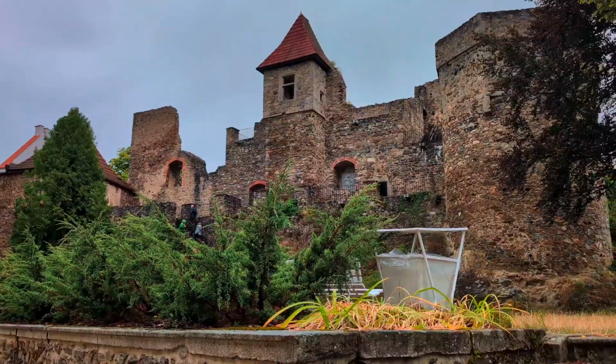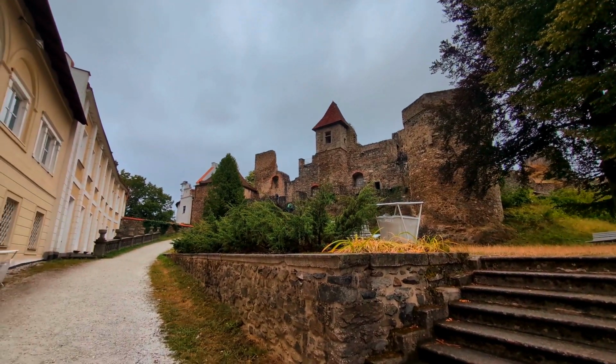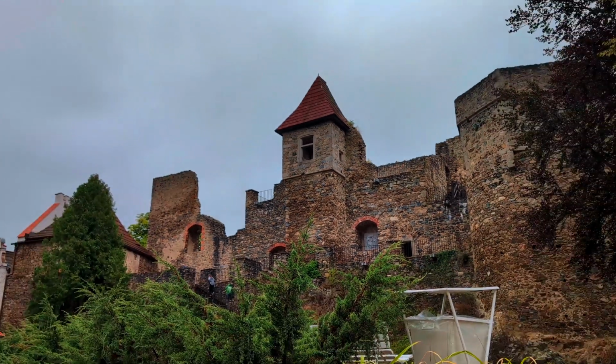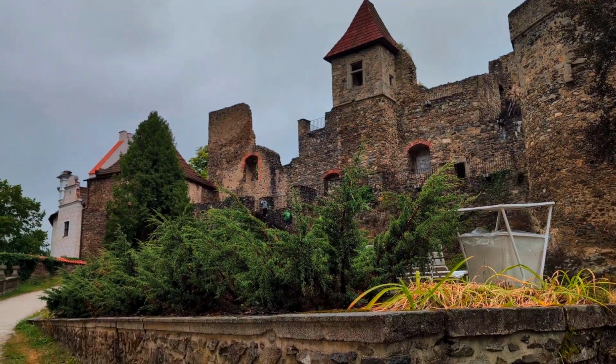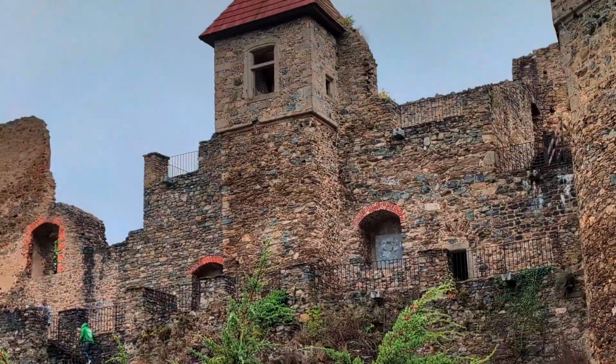Yes. Okay, Klenova Castle has a pretty interesting history. It was built way back in the 13th century to protect the trade route to Bavaria. Over the years, it's been owned by some important Czech noble families. In the 19th century, they added a chateau to the castle, which is now an art gallery.